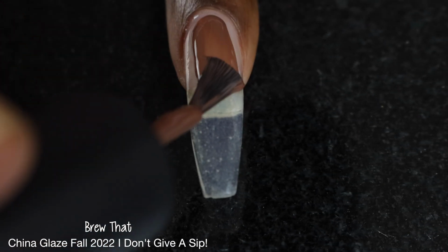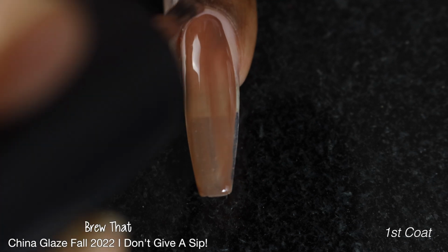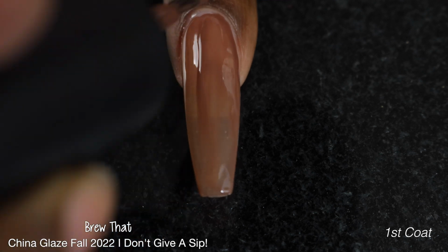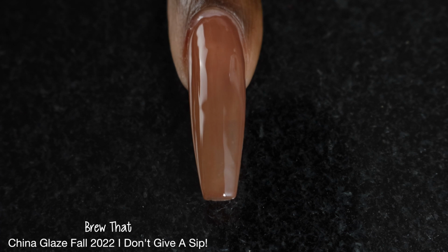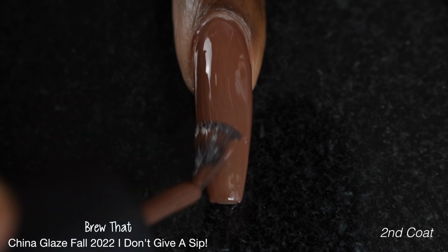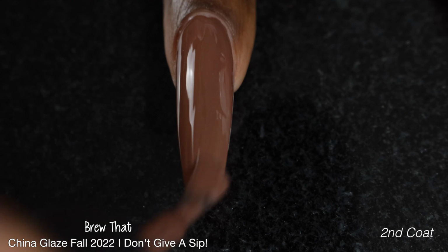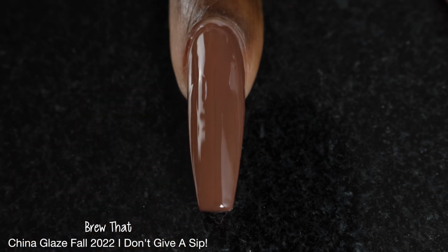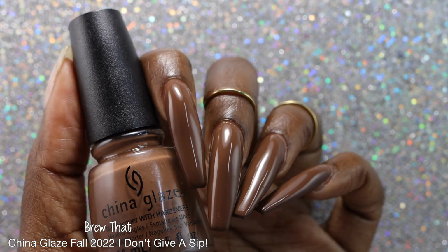And the next polish is called Brew That. I could not understand the description China Glaze has for this polish, so I'm just going to call it a chocolate brown. I recognize that chocolate brown can be a variety of browns, but that's what we're going to go with. So this one, pretty okay formula, not quite as thin as some of the other polishes in this release. This was the only one out of the entire collection that I would say was definitely a 2-coater on me. Was it a 2-coater because I was fed up and I started doing thicker coats? Perhaps, perhaps not. I didn't write that down, so I don't remember.